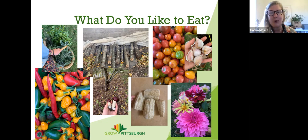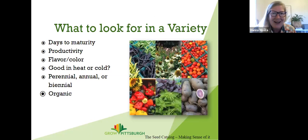There's no point in planting something that you're not excited to eat or put on your table. So when we're choosing varieties, there are so many thousands of varieties out there of all different crops. And so when we're looking at all the different things, there are many things that we can take into consideration. Days to maturity. That usually says it right on the seed packet or in a seed catalog.